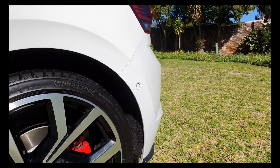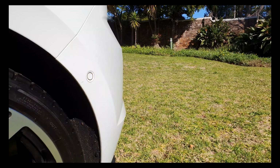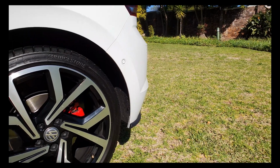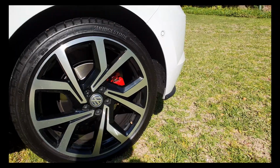You also see an additional sensor on the back of the bumper, which means that the car can park itself, can do parallel parking, it can do straight-in parking. You just press a button and then it finds a spot itself, and then you can just do your thing and it's going to go in without any issues.